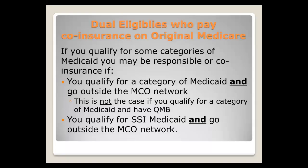Now, there is one exception to that rule, and that is if you qualify for a category of Medicaid and have QMB, QMB trumps the other categories. So the provider has to accept QMB if they accept original Medicare. Now, that's confusing. Let me say that again. If you have any of the categories of TennCare that were listed on that previous slide, I'll say, for example, breast and cervical cancer, just as an example, and I have QMB and original Medicare. I go to a doctor, they say, we don't accept TennCare. They have to because you have QMB.